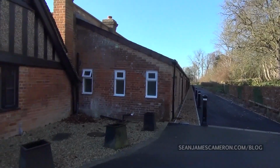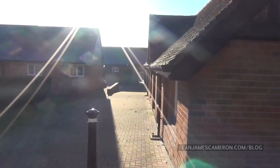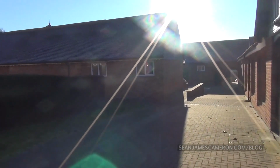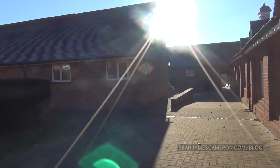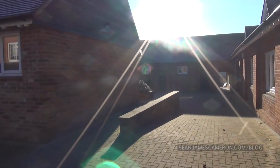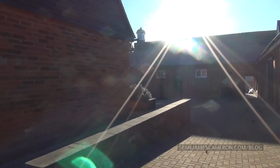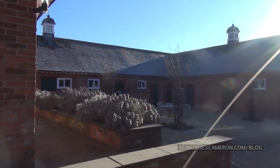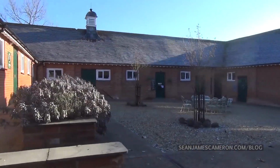So down there is where the garden is and all the outside buildings, and then this side, this is where they kept the stables. We never saw this bit in the series, but what's quite good is they've actually put life back into these buildings, and they've put small businesses here. There's a framing shop, place to buy sofas.